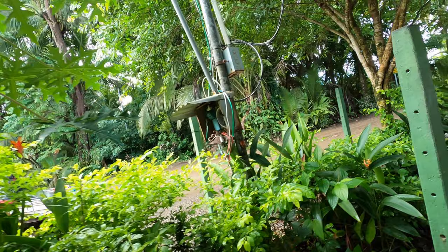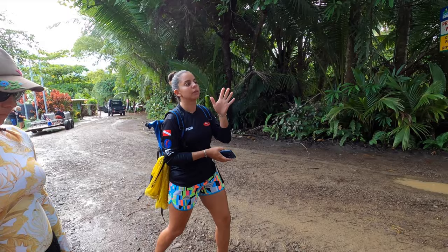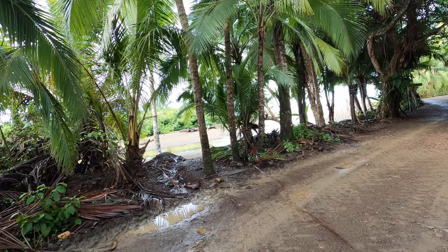Hola, so this is the main entrance to Marino Ballena National Park. Okay. We have four more beaches to the south. This is the first one, and this is like the whale tail beach. That's how a lot of people will know it. And it's the only one. The only beach that it's allowed for the boats to get in or out.